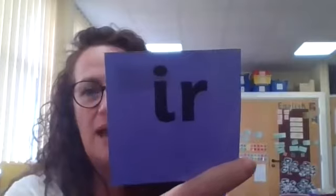Okay. Now we're going to do our longer words, our two-syllable words, and the word you're going to use this digraph to spell is birthday. B-er-th-day. Stretch out that sound. B-er-th-day. Birthday. Five sounds in that word. Birthday.